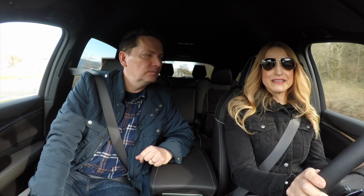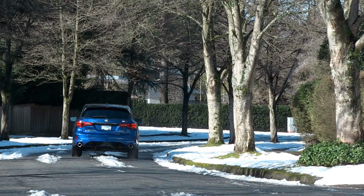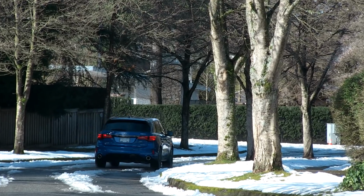All right, now handling overall. It is a 7-passenger large utility. What did you think? Fabulous handling. I was able to take corners with ease. I maneuvered in and out of traffic with no issues at all. And when we were filming the exterior of this vehicle, how many times was I turning around? Yeah, and when you turn around, you have a standard backup camera that has the multi-view.